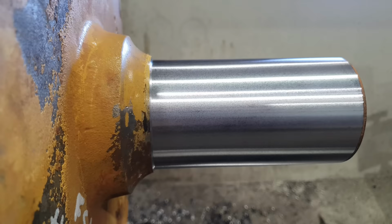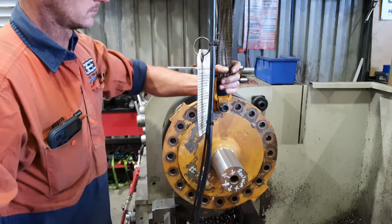So that's the first one prepped, ready to be welded. We're going to get the other one up here and we're going to see what we need to do to that.